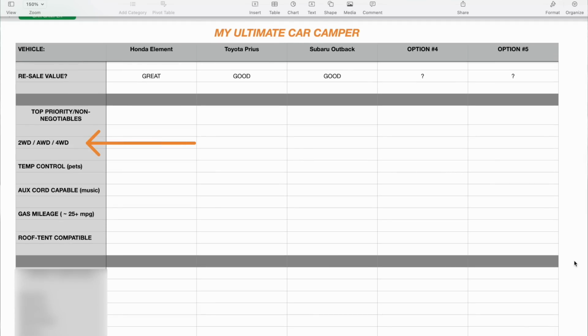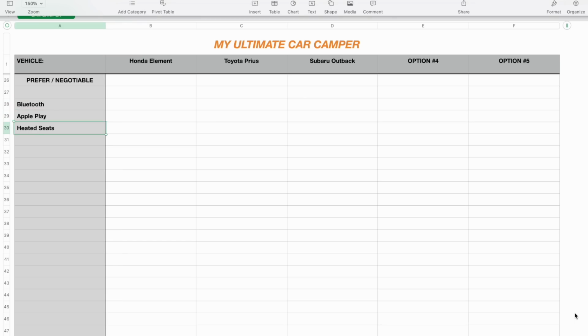Does it need to have all-wheel drive or four-wheel drive? Are you going to be traveling with a pet? So does the vehicle need to have temperature control? And then what about music? Because every great road trip starts with a solid playlist, and so on and so forth. And then finally, list any preferences that you care about but aren't necessarily deal breakers.